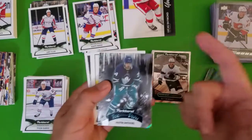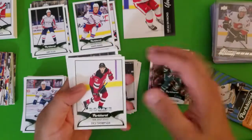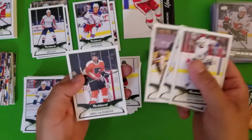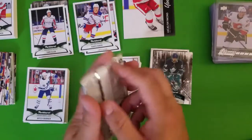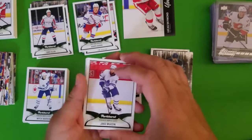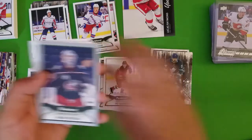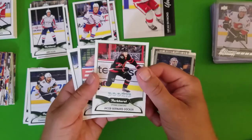Oh, that's a good one. Auston Matthews, Ice in the Veins. That's definitely a good one. Tyce Thompson. Got a few of the nice good rookies in here. Didn't get the Zegras or anything yet, but we got one lucky pack left, maybe. Let's see how we do. Nope. Capozzo Silver and a Jacob Bernard-Docker.